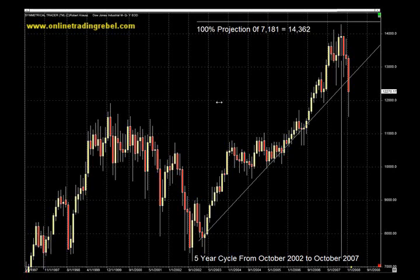the salient features. Now the first thing you see is that the top in October of 2007 on the market came in at a 100% price projection from this low here of 7,181. In other words, if you double that number, you come out with this line, which is 14,362, which is a price target according to the Gann methodology of looking at things. And as you can see, the market came within a microscopic distance of that line.